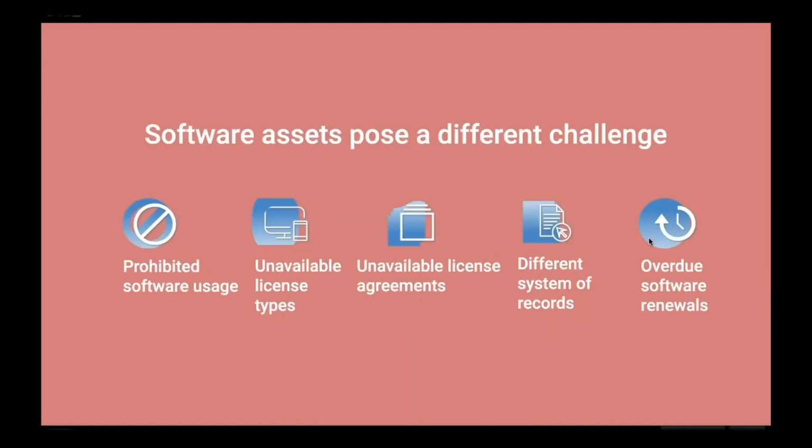So software assets pose a different challenge altogether. When you plan to manage your software assets, we have been doing hardware asset management for a very long time. We know how to categorize the hardware by its form factor. We know how to group the hardware based on its usage. We know how to create a configuration management database.